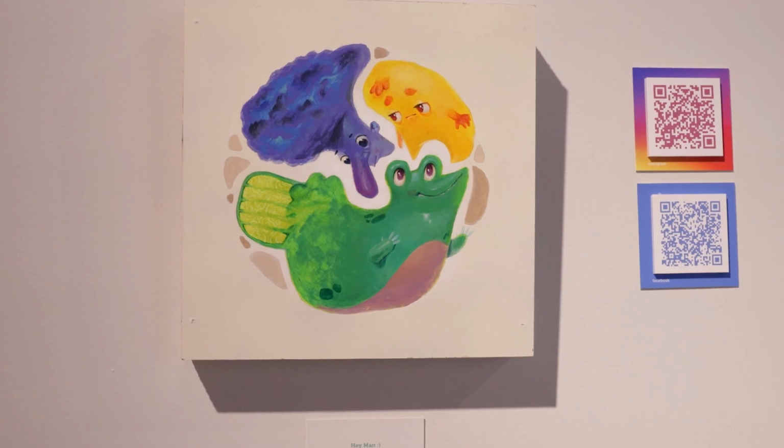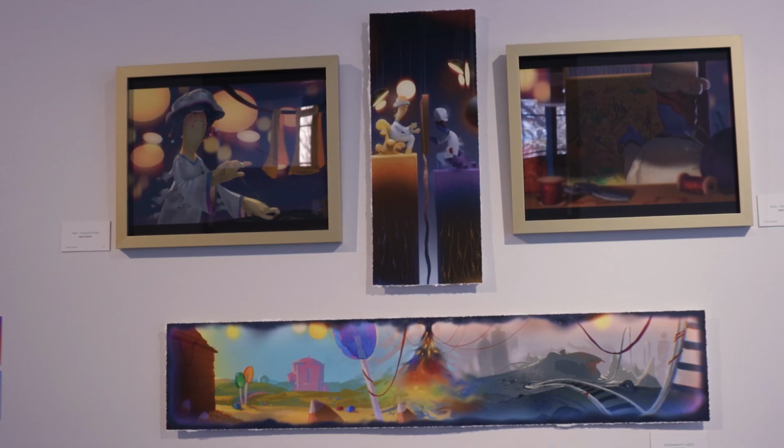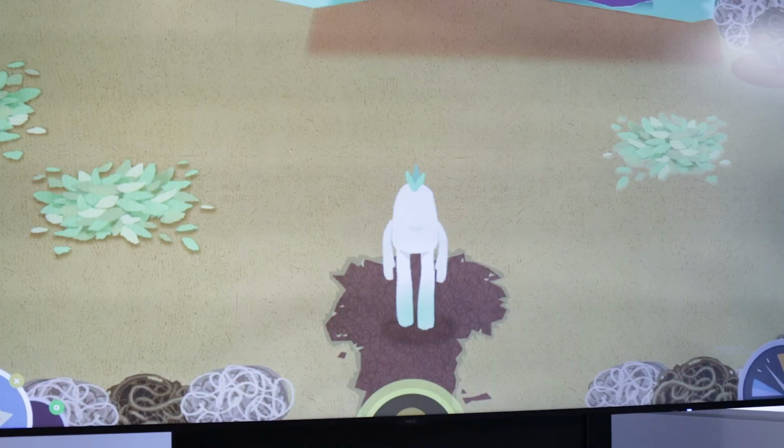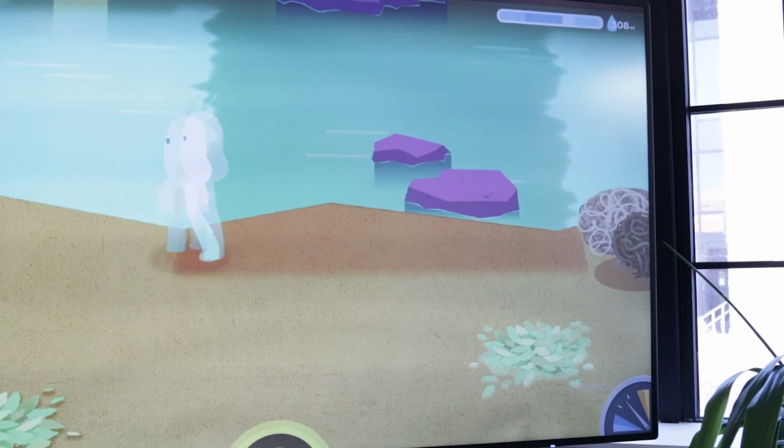So that's where the name came from, and the core of the show is all about the idea of microcosms and world building. Character design has always been a really big part of my work, and that's expanded into the worlds that these characters exist in. So that's the cornerstone for every single project that I do.